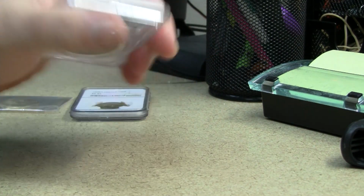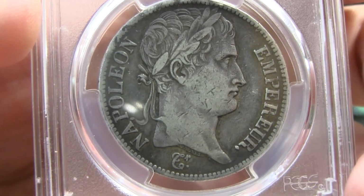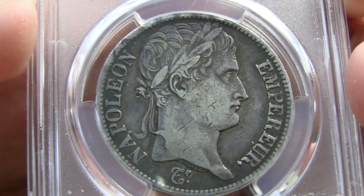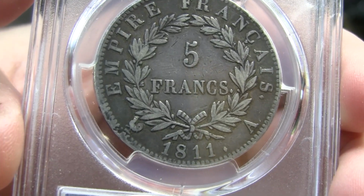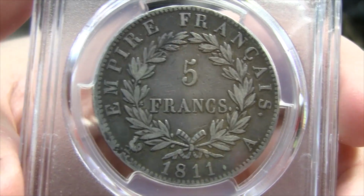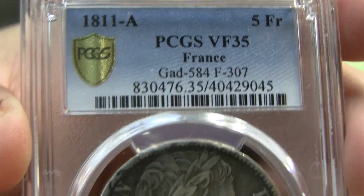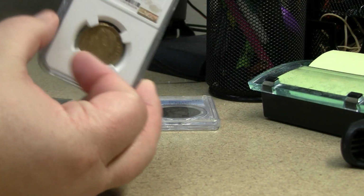I also picked up, because I got this coin, the silver counterpart. Here, this is a silver 5 francs. Also Napoleon Bonaparte. $18.11, and both of these are mint marked with A, which I believe is Paris. So, very, very cool. All right, so anyway, that gold 40 francs, that's the old gold part.